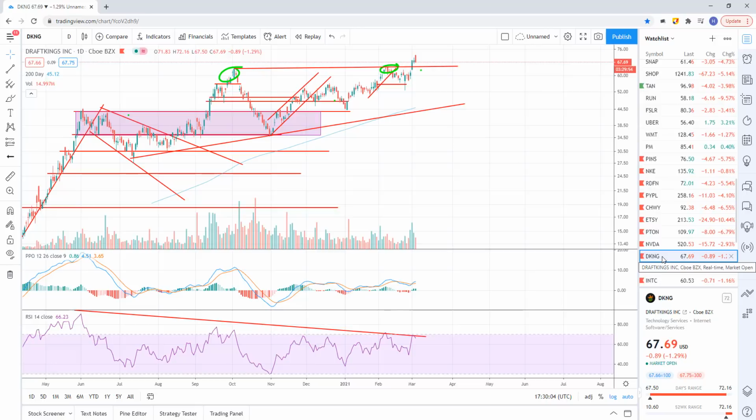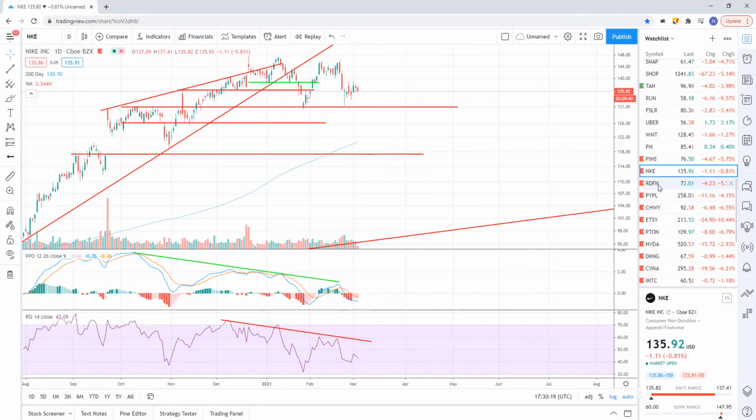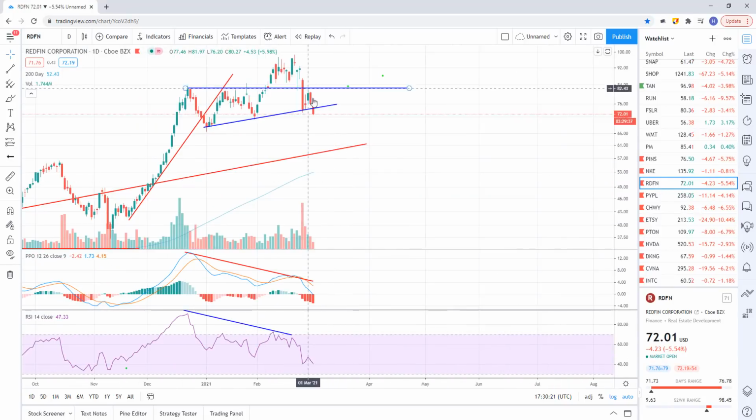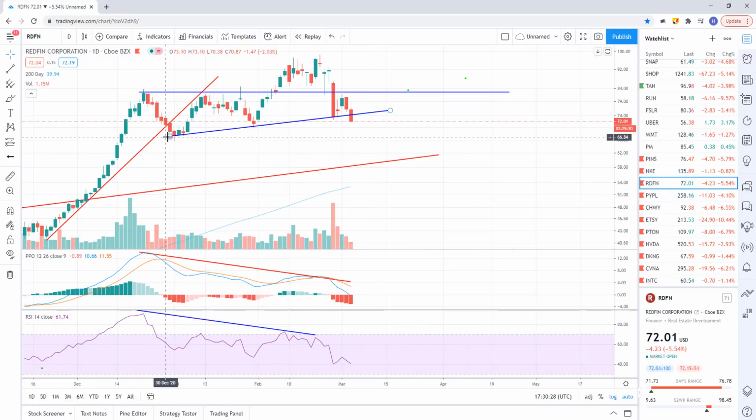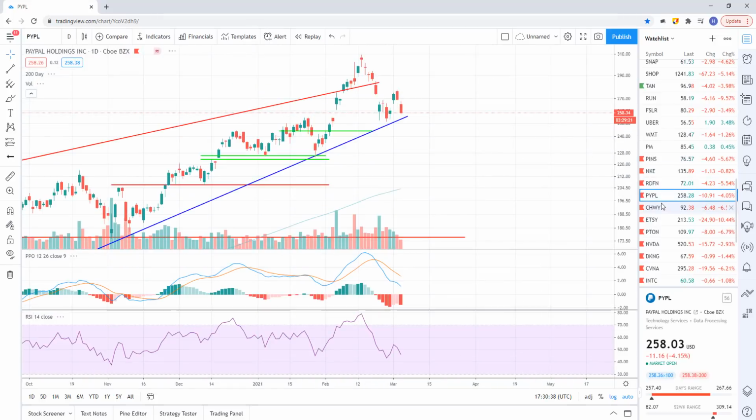The other point I want to make is DraftKings is one of the trades I talked about, and as of right now, that one's not working out. But if you look at all the other trades, let's see, Nike, I've talked about that. That's breaking down. Redfin, I just got short this one recently, and that one's breaking down 5%. We're breaking support. We got a sell signal. Here's another sell signal today. Here's a trend line support, and we're breaking it. Redfin looks like it's heading straight down to $60. So that's working out. That's profitable.